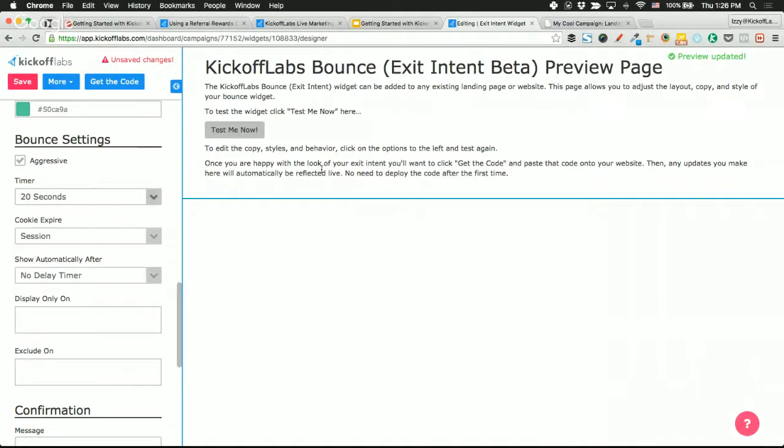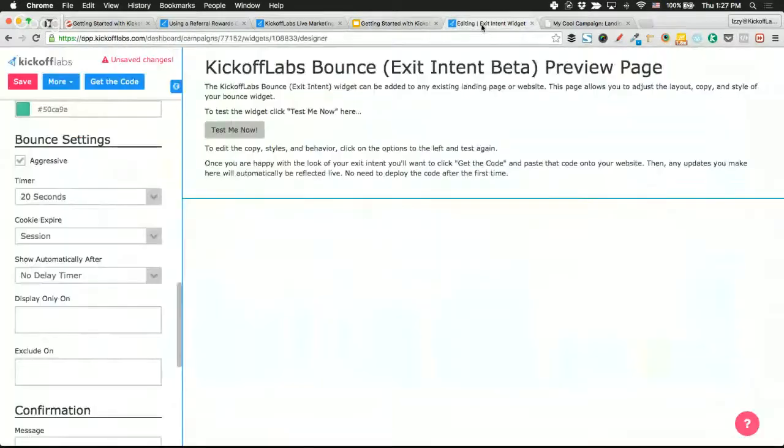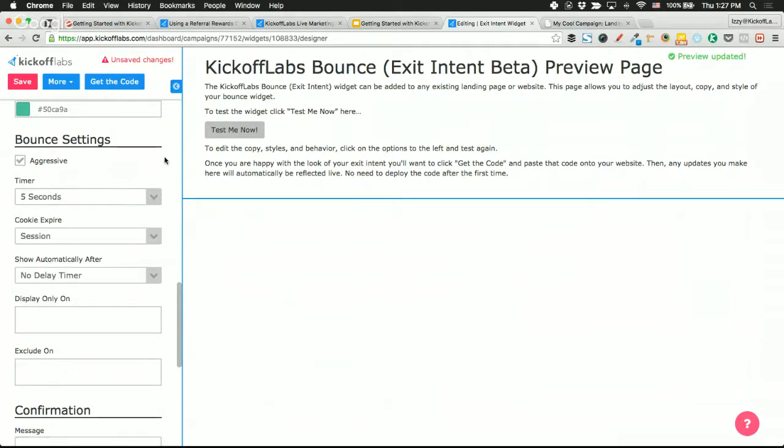So I can set it to 20 seconds, and you can see I'll be mousing in and up, inside and out of the page. I can do all kinds of stuff, and it will not trigger until 20 seconds after. So that's an awful long time, but just enough time to give people enough time to read the page. That's the best strategy. 5 to 10 seconds works really well.